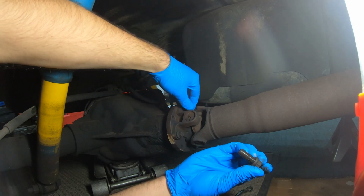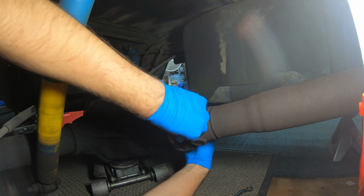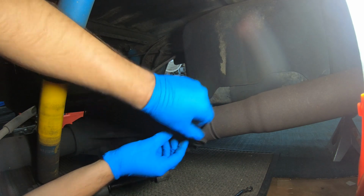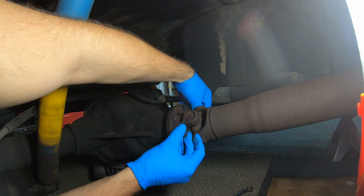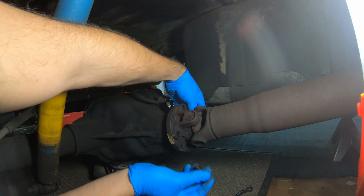And wow, it looks like we even got some fluid in these. Interesting. Might just be water. But it looks like our diff is seeping a little on the front seal, which is not a big deal. It's not that big of a seep where I would consider replacing the seal.